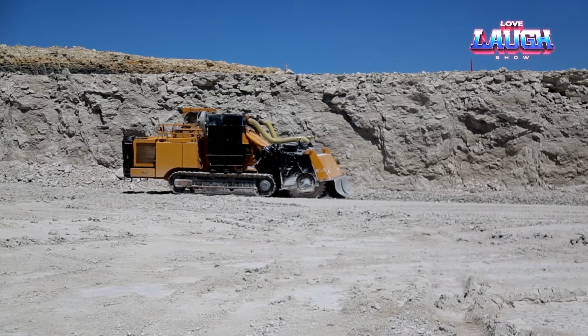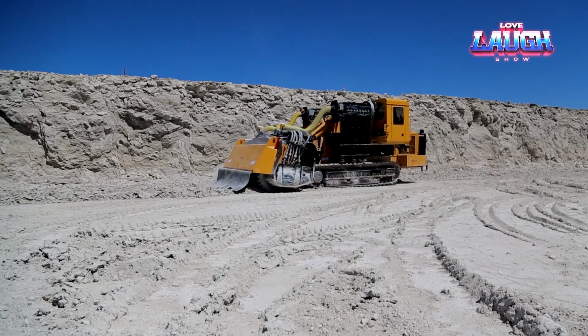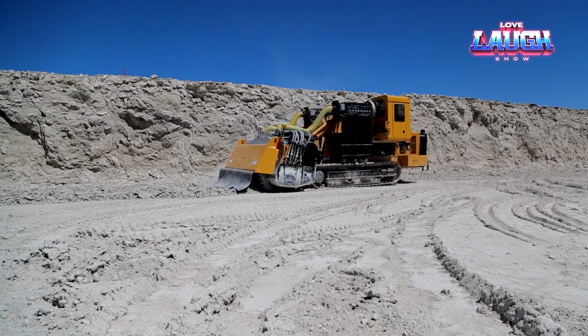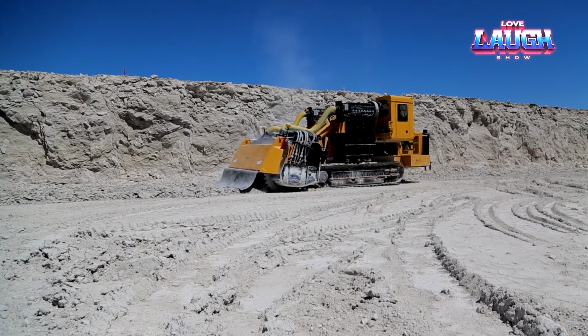The T1255 is a marvel in operator comfort, featuring a climate-controlled cab and an advanced Tech Plus computer control system for efficient operation in diverse conditions.